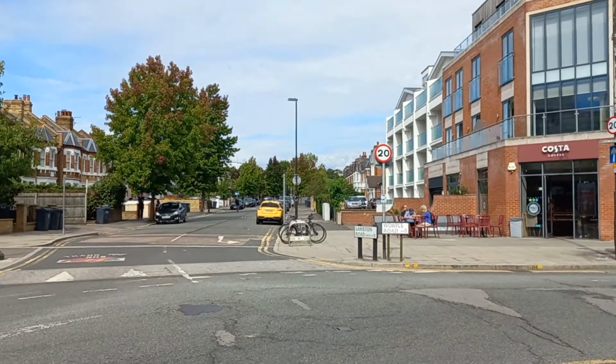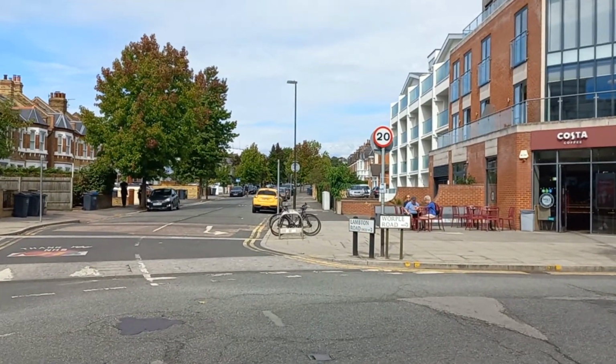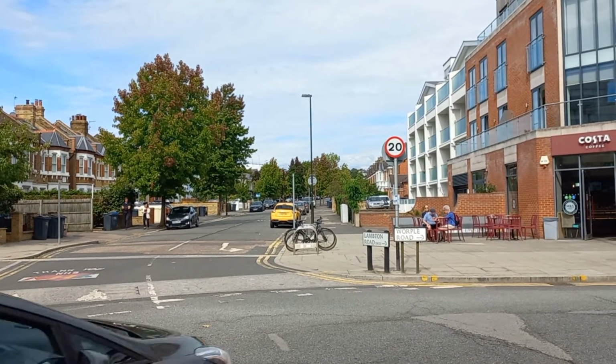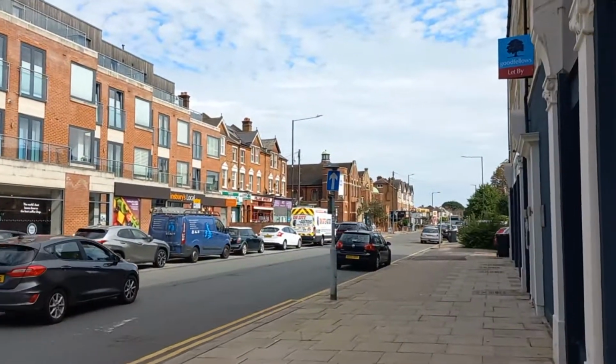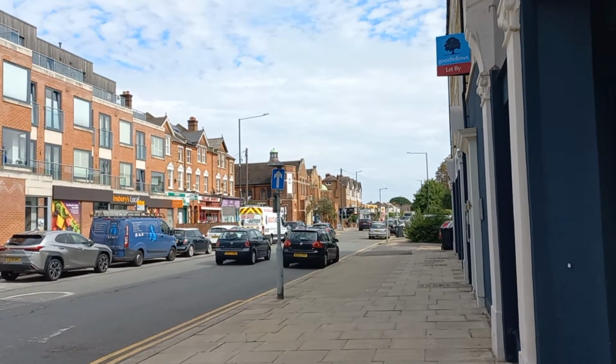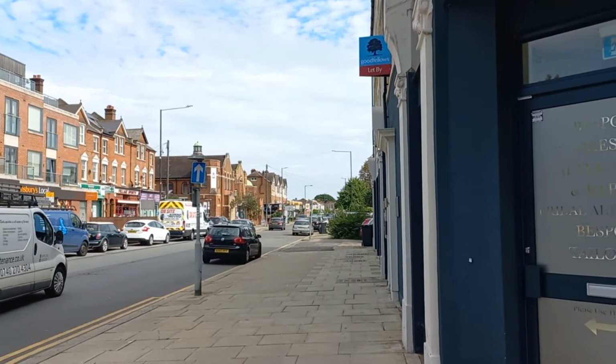And up that way is Lambton Road, where the 200 originally used to continue northwards towards Cottenham Park up until 1995 when the route got rerouted. Now this is the western end of Walpole Road, so that's looking towards the direction of Wimbledon.